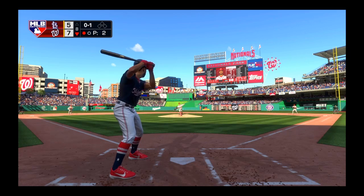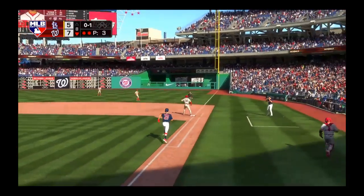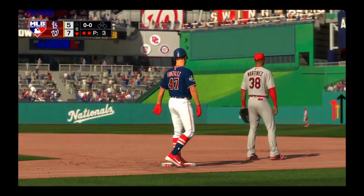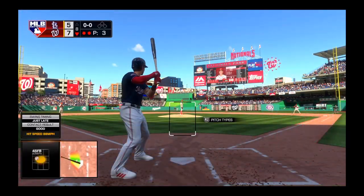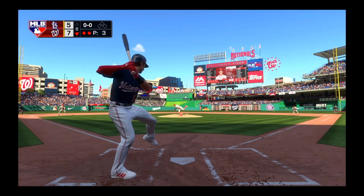Ready with the 0-1 pitch. Flip from short right gets him, and there are 2 away. The batter, number 7, shortstop. So the lineup flips over, and digging in, Trea Turner. It was a flyout for him in his last trip. He comes set. Here's the 0-0 pitch.